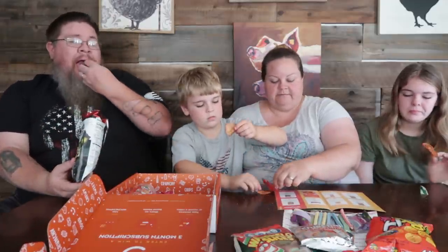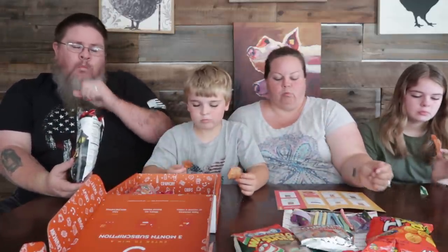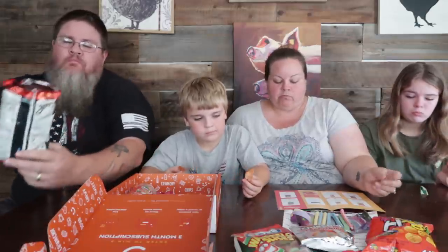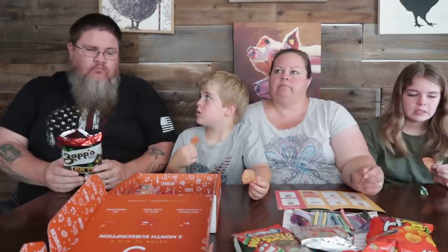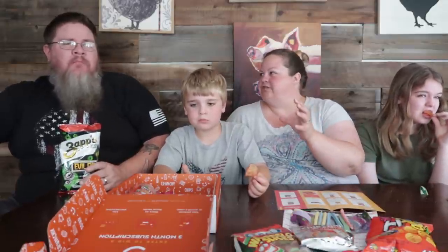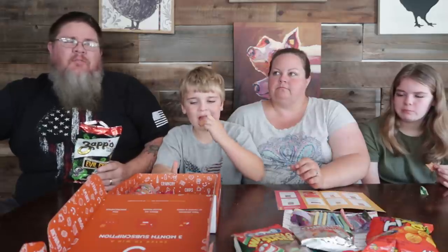These are pretty red. It tastes just like barbecue chips. Oh, hold on. Getting a little bit of spice in there. Kind of has a ketchup-y, vinegary flavor. It does. I was going to say that too. I was going to say almost like sriracha. A little bit like sriracha, a little bit like ketchup. Spice level's really not there.